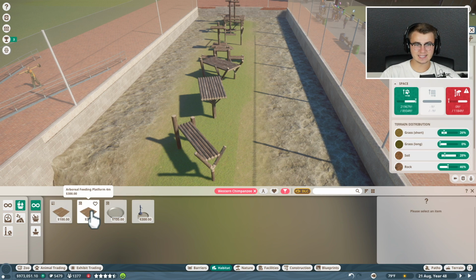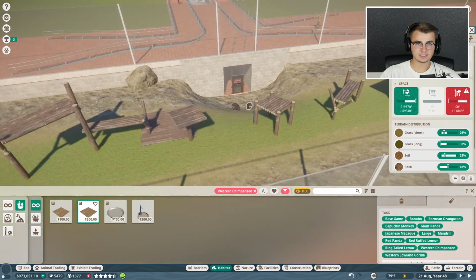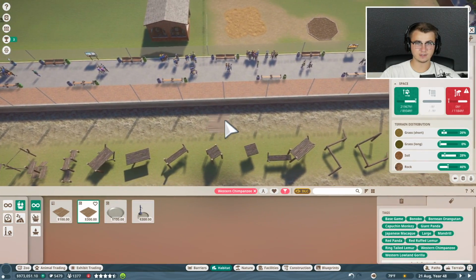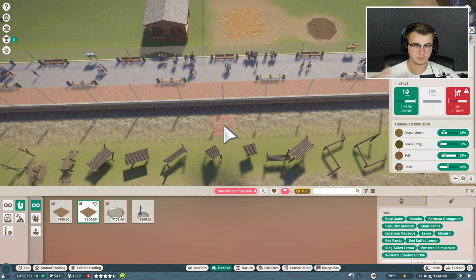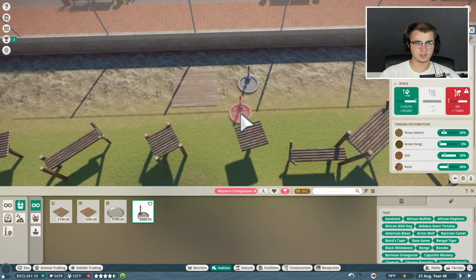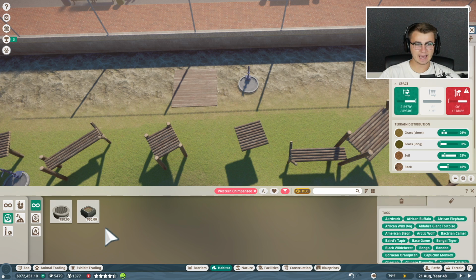What the heck is this? A feeding platform? A feeding platform. Seriously. You know what? I'm just gonna put the feeding platform right in the center over here for right now. We'll come through and clean it up, make it look a lot nicer. But for the time being, I just want to make sure that these two chimpanzees are as happy as they possibly can be, so we can start to get some offspring from both of them.